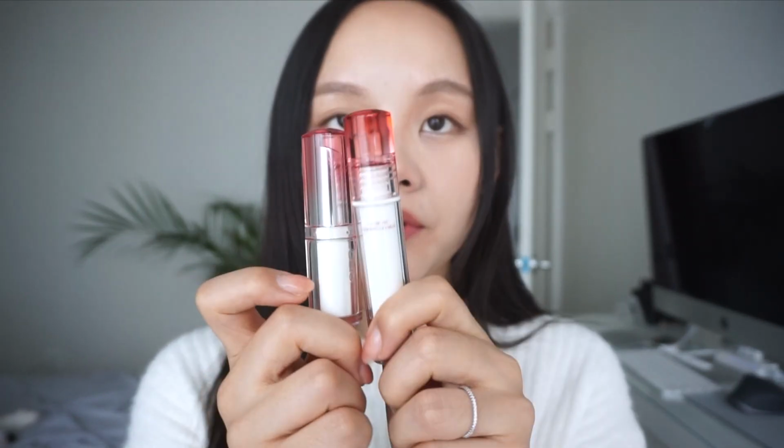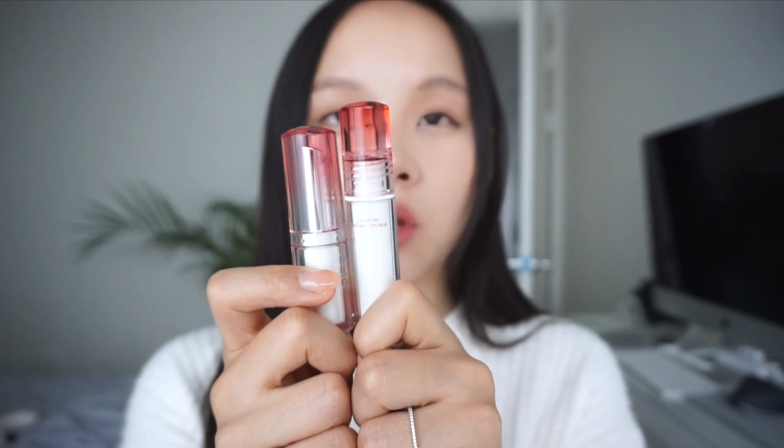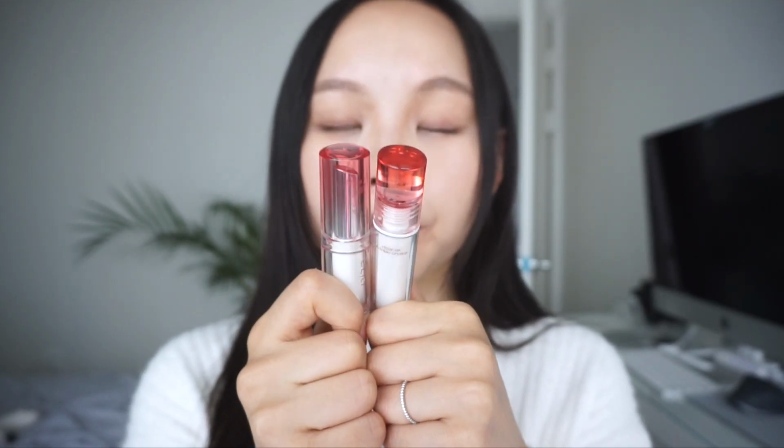Hey everyone, welcome back. So today I'm going to be reviewing a new product from CLIO that recently came out. This is their Crystal Glam Balms. There's a total of 6 shades that came out. It's similar to the Crystal Glam Tint packaging. They both have a clear see-through packaging and a gradient of the lip color at the top.